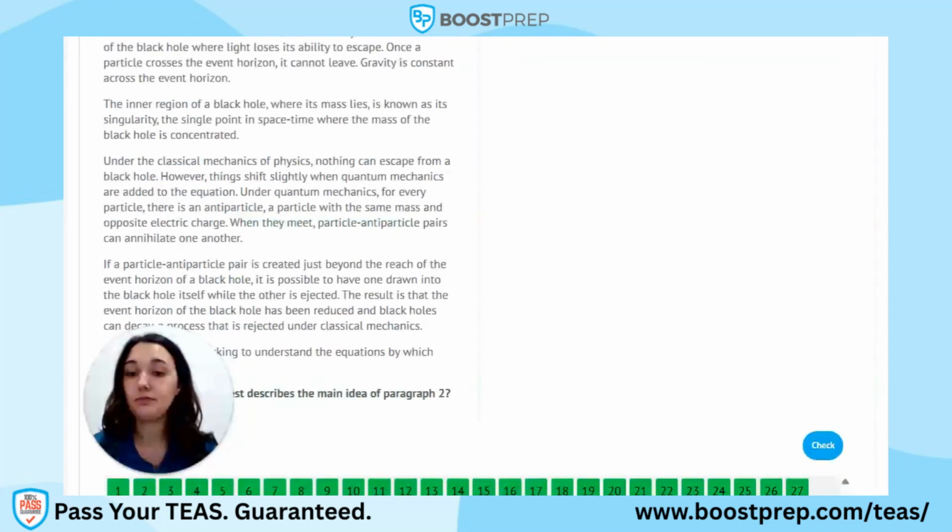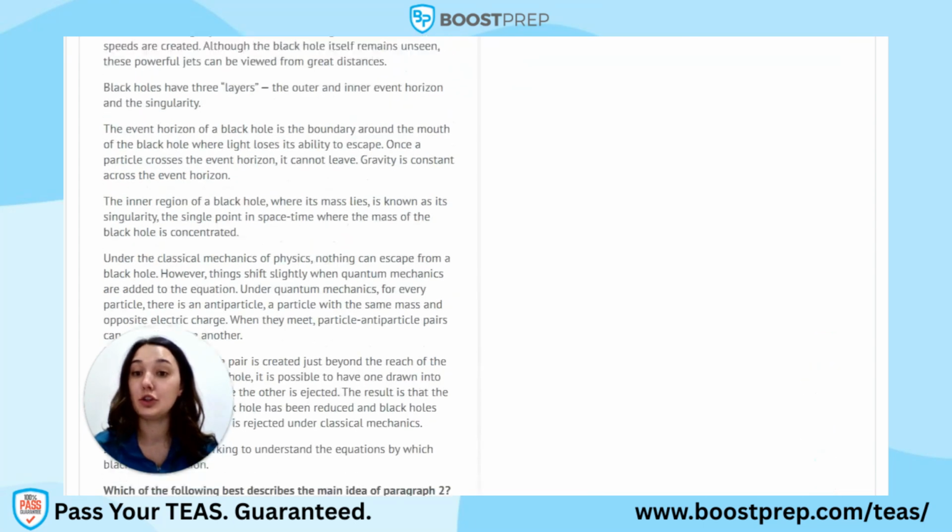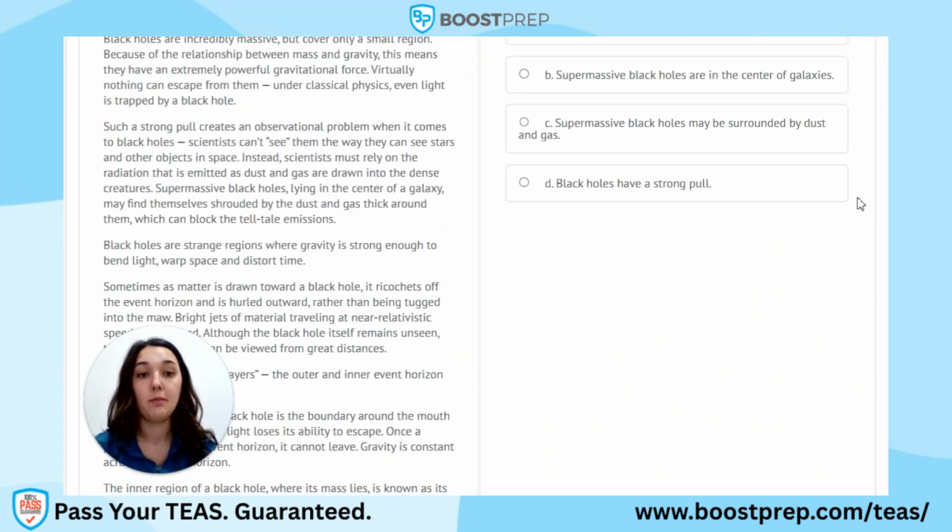Question 34. Which of the following best describes the main idea of paragraph 2? A. Black holes cannot be seen. B. Supermassive black holes are in the center of galaxies. C. Supermassive black holes may be surrounded by dust and gas. D. Black holes have a strong pull.